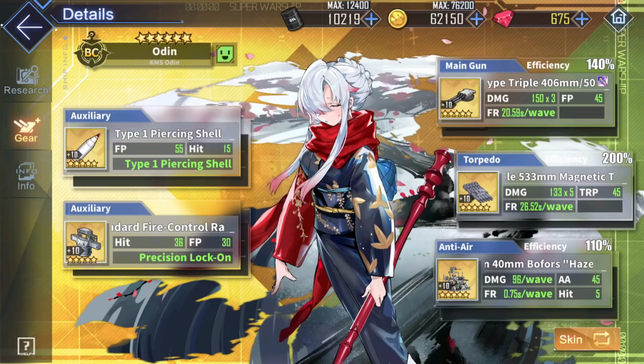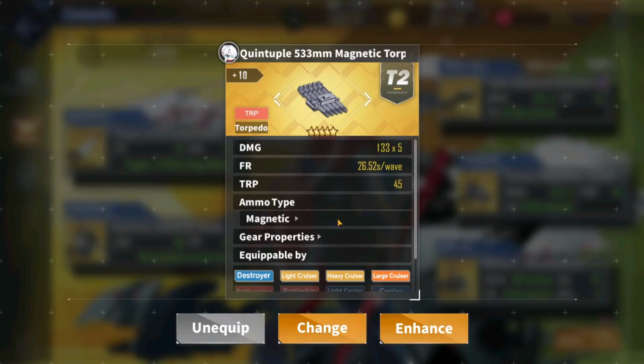Next up, for Odin's torpedo mount, what you put for her torpedo mount really won't make too much of a difference. You'll be fine with putting whatever highest rarity torpedo mount you have sitting around. I would personally recommend putting on a magnet torpedo on Odin, either the quintuple or quadruple is fine. That's because Odin shoots all of her torpedoes in a straight line, and the magnet torpedoes will be able to better track the enemies and hit them more often.